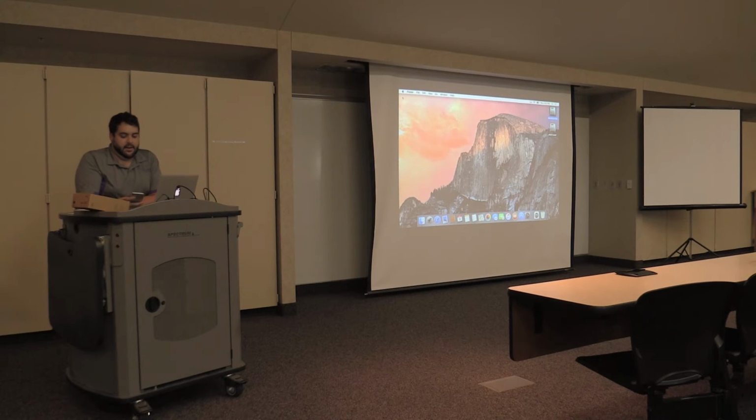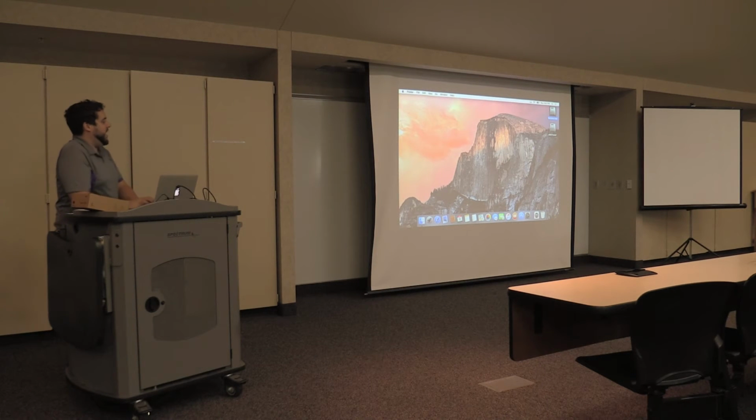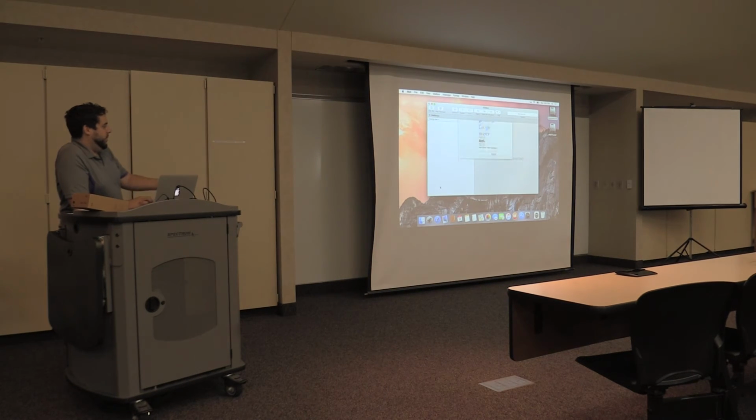So then next, I'll talk briefly about quitting a program versus closing the window of a program. There have been times that I've walked into a classroom, walked up to the computer, and the screen looks like this, but every single icon at the bottom has a black dot underneath it, which means it's open, the black dot at the bottom.